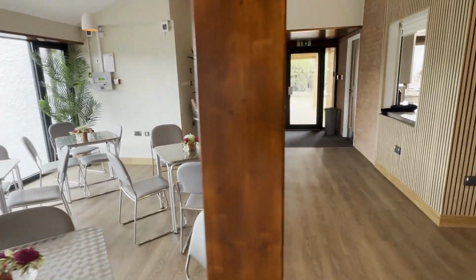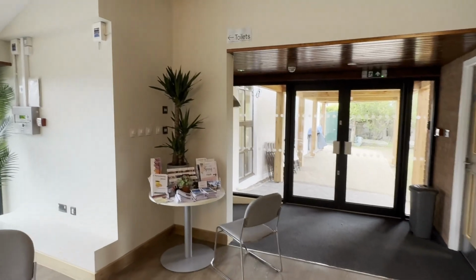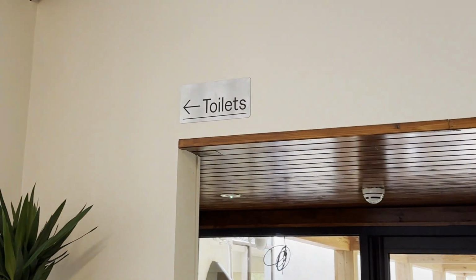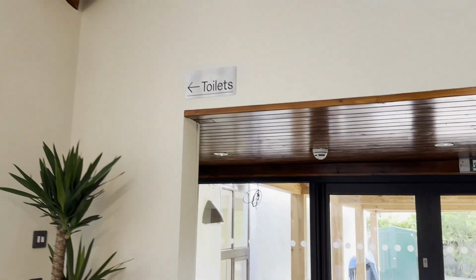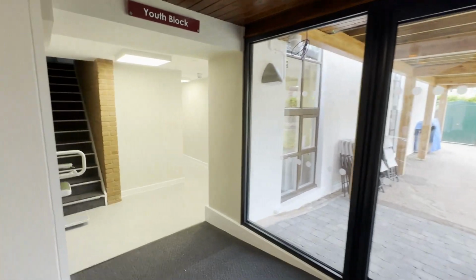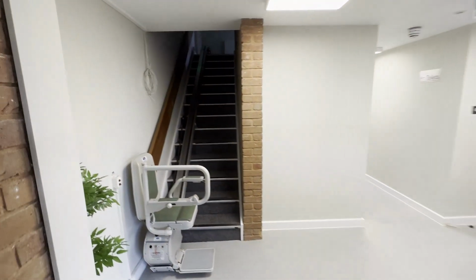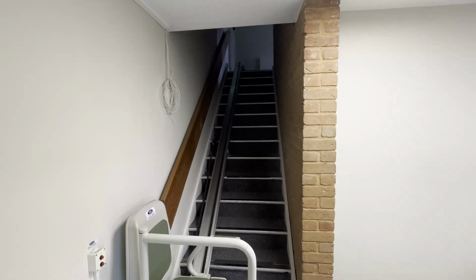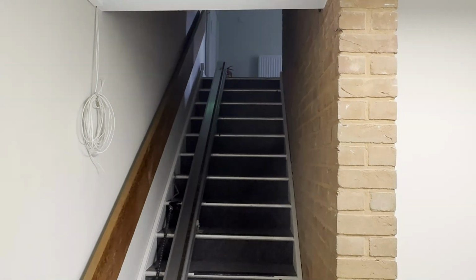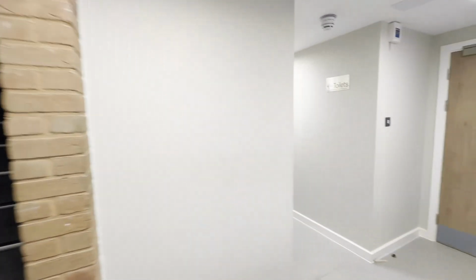And on down through here, we'll go and find the toilets. We know it's the toilets because the new sign says so. Cool. On down here. The stairs to the youth block, as it always was. Been painted the walls, but apart from that, it's the same. The upstairs is the same as well.